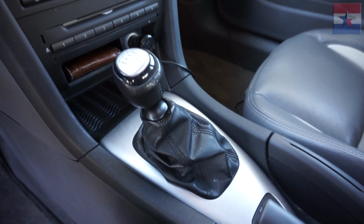Now, the owner of this car got it all the way up in New York because this is kind of a unique one, and you probably already heard it. It is a manual transmission, which is rare because this is America and everyone likes automatics for some odd reason.